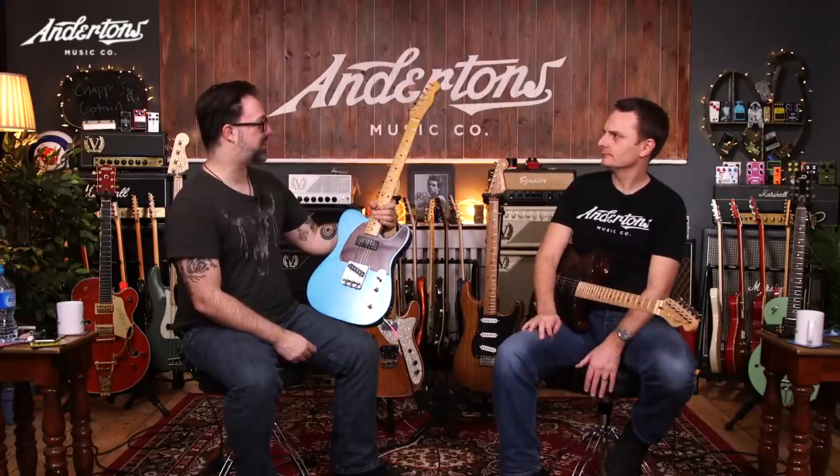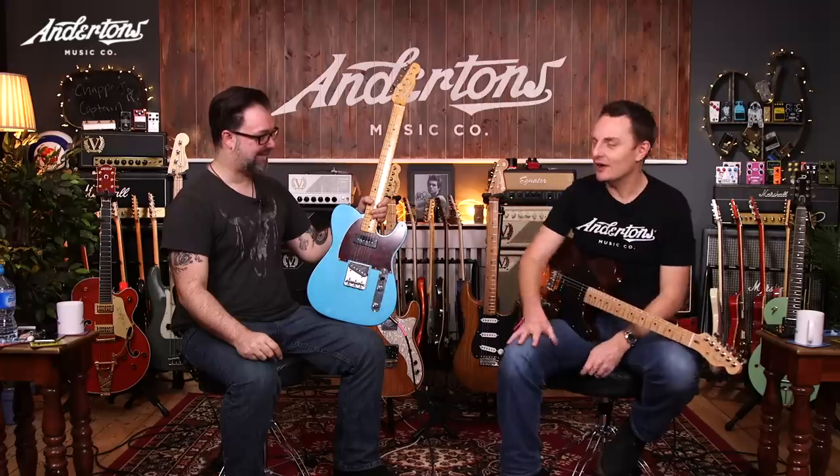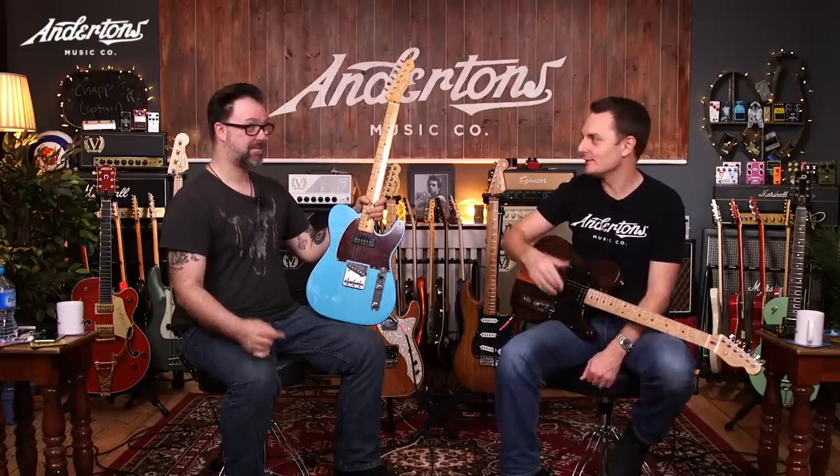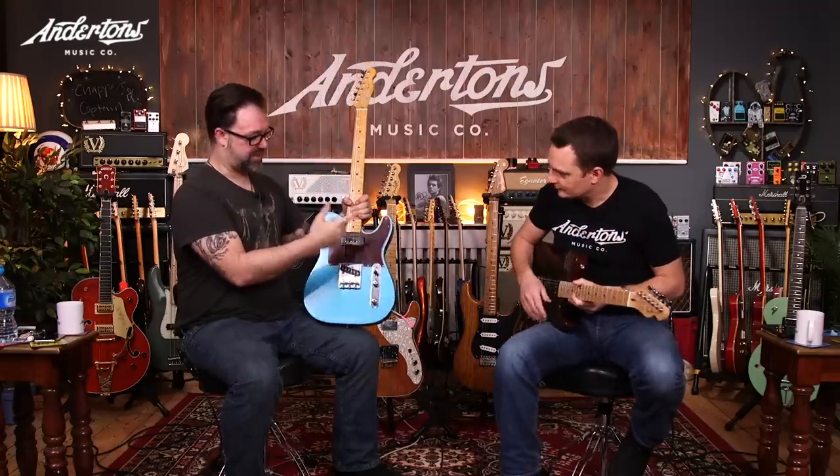If you wanted to adjust the truss rod on this guitar, what have you got to do, Lee? You have got to get in a time machine, go back to the 1950s, take the neck off, guess how much neck relief it probably would need, put it back on, hope that you were in the right ballpark, and then onwards and upwards. But what I'm essentially saying is you can't adjust it up here. There's nothing down here to adjust it. You've got to take the neck off.